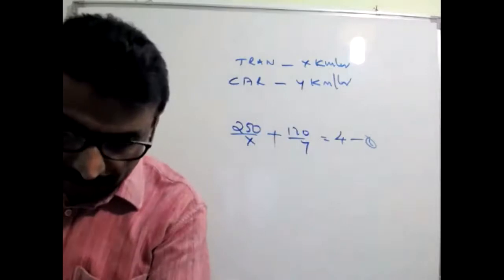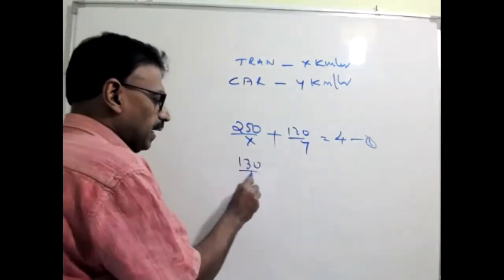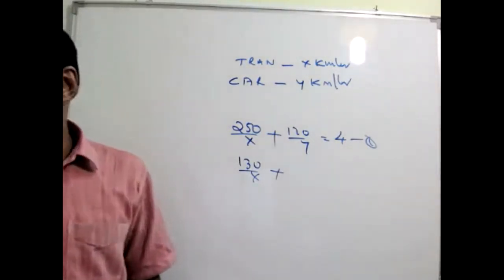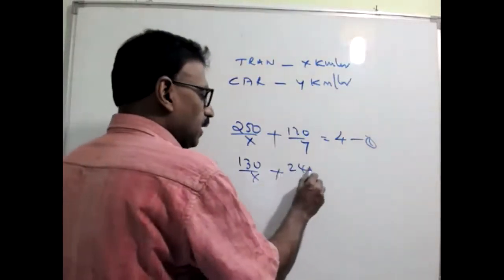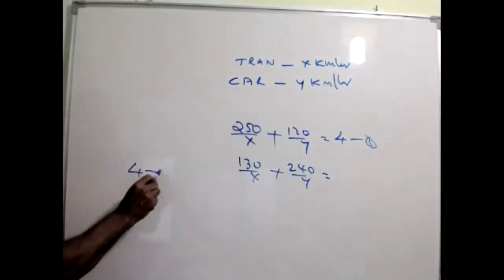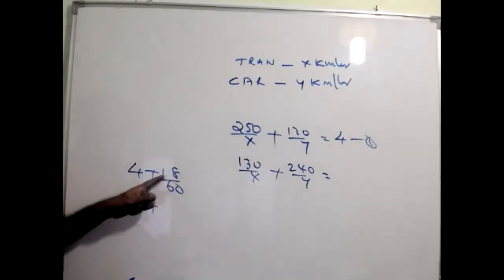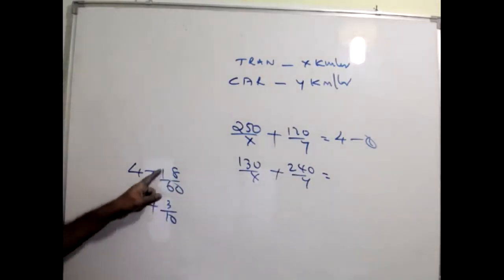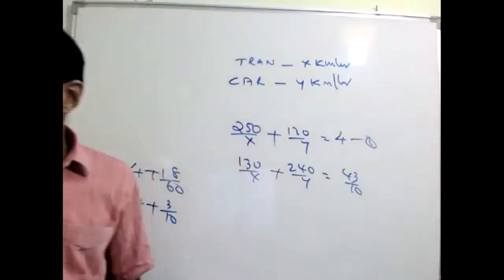Now the second part. 130 kilometers in train, 130 divided by x, plus the balance. 370 minus 130 is 240, correct? 240 divided by y equals 18 minutes longer than before, so 4 plus 18 by 60. We can cut by 6, so 4 plus 3 by 10 equals 43 by 10. Is it okay? 43 by 10.